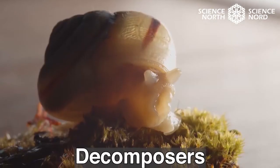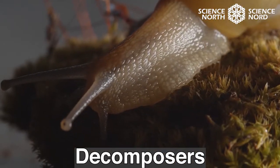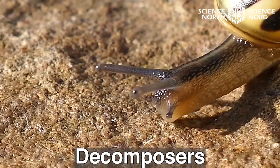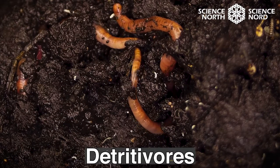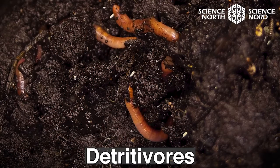But the energy doesn't just stop at the top of the food chain. This is where the decomposers come in. Decomposers like snails, fungi, and bacteria are living things that will take organic material like dead leaves, dead animals, or even poop, and break it down to give the nutrients back to the ground for the plants to absorb. There's a special type of decomposer that feeds primarily on poop. They're called detritivores, and they play an important role in the food chain. They eat poop and return the nutrients to the ground. They're the final link that brings everything full circle.